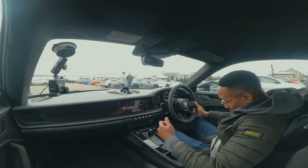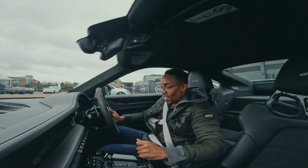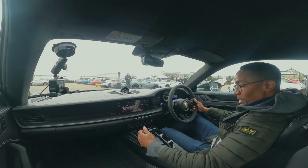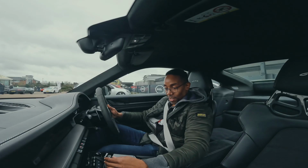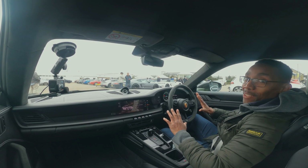All right, so how do we start this? I guess we pull park, press park. No, push down to dry. I do not know how to use this.